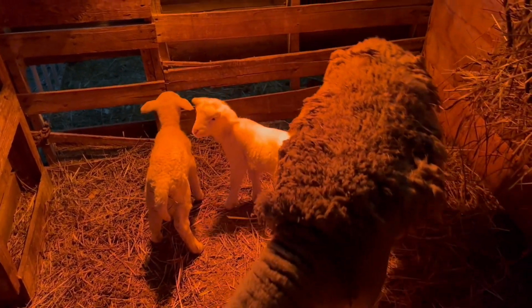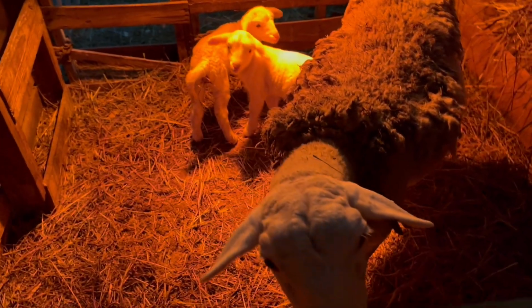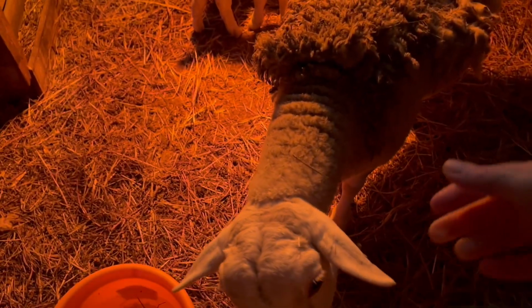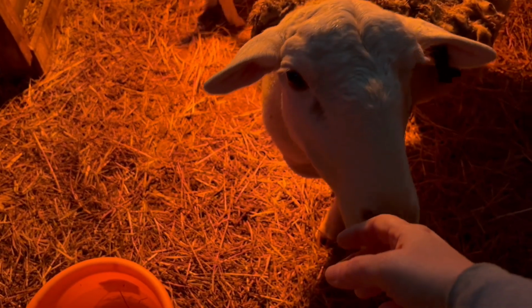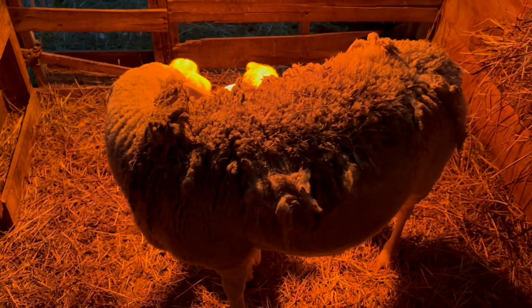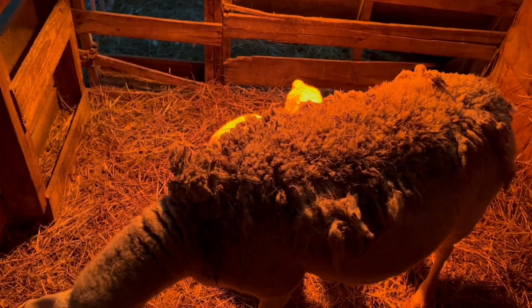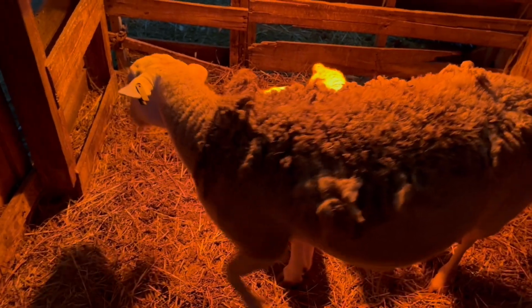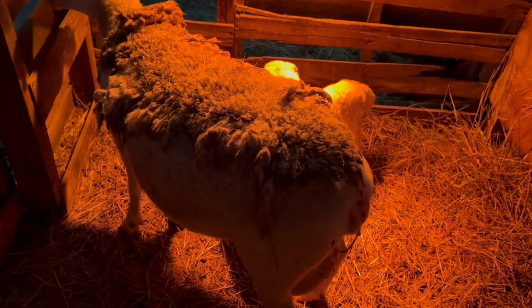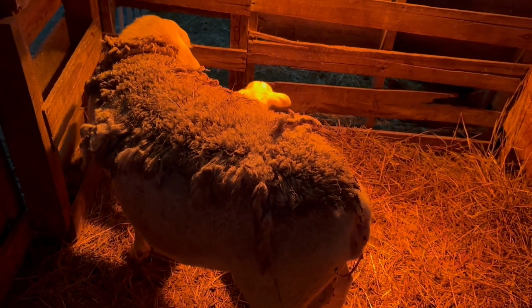All right, bye, Fuzzy. We're gonna go peek at the other sheep. She is also not as aggressive as number 7. She won't necessarily let me pet her, but she has not charged me or jumped at me or anything like that. So she's a little more chill.